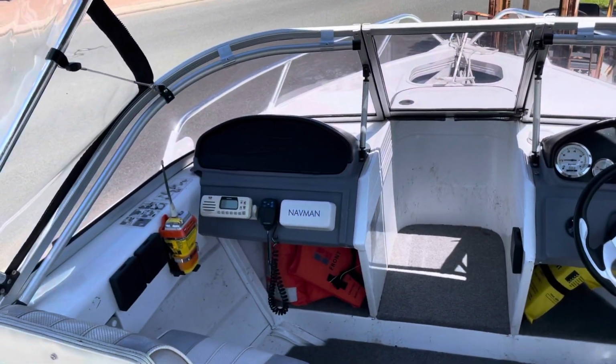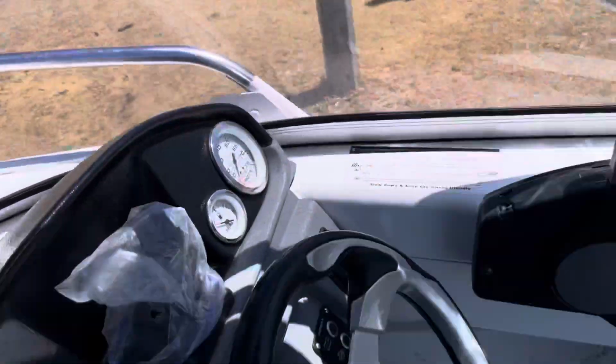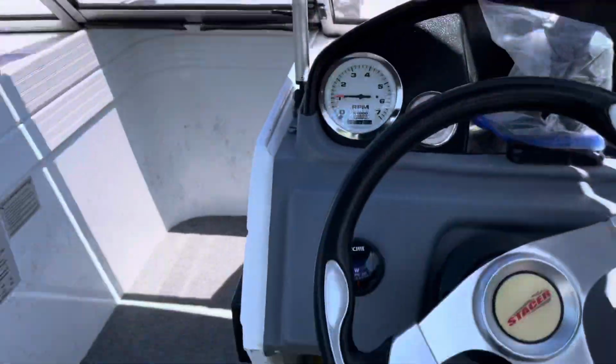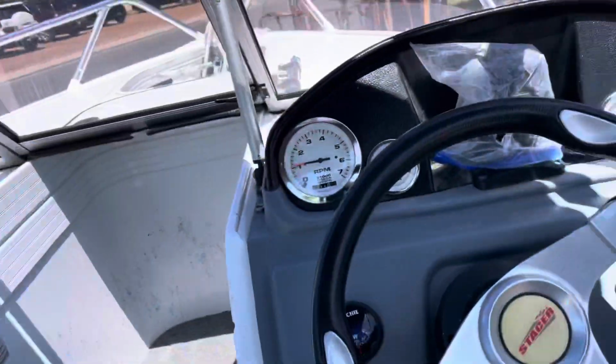These are a great little boat. They're not huge, but one of the things I really like about them is they have got this kind of step down at the front here. So your feet, when you're sitting down, your actual legs are at a better angle. They're not stuck up near your ears.